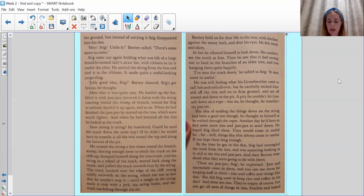Stig came out again, holding what was left of a large, broad-brimmed lady's straw hat, with ribbons to tie it under the chin. He untied the strings from the box and tied it to the ribbons. It made quite a useful-looking cargo sling. "Jolly good idea, Stig," Barney shouted. "Stig's got brains," he thought.